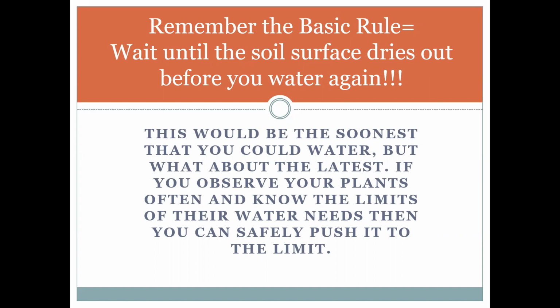And if your drip system is about to come on and the soil's still wet, absolutely back it off, because now you're watering too much. So you want this cycle where the surface dries out, and then you water, and then you wait until the surface dries out again, and then you water. That's the most frequently you could water. What about the least frequently you could water?